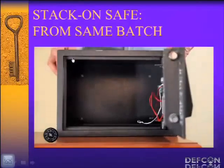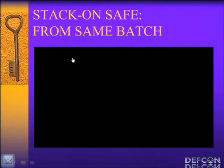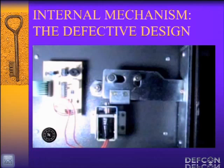That was the same safe that they sent us for analysis. We just dropped it. We did an analysis, and it was, as you saw, less than an inch. That's all we need to open that safe. The mechanism is very simple: a solenoid that, when you put power to it, drops and allows the bolt work to slide and open the door.